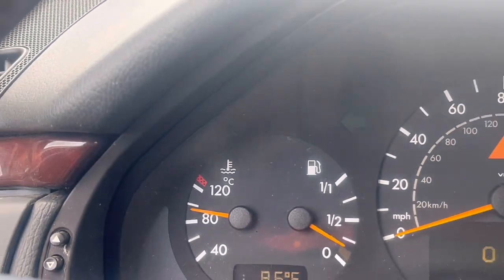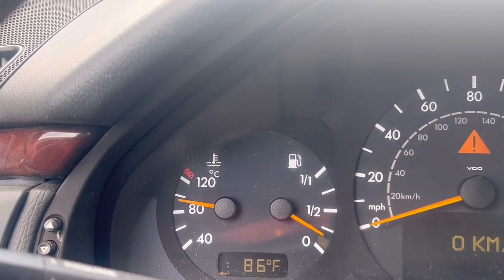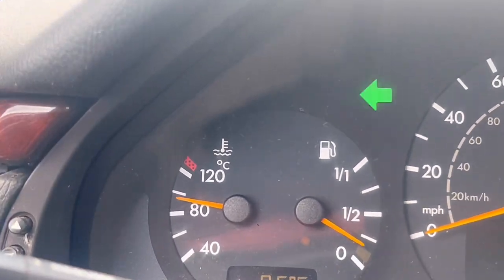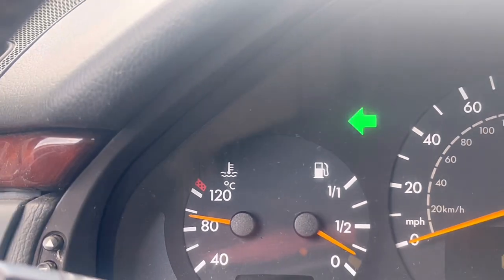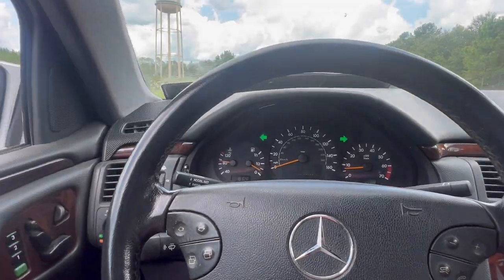Guys, our temp has been really good. You know, we had that leak last time. The temp's been doing really fine. Stayed in the middle, never went hot. And as you can see, take that off and let's go.